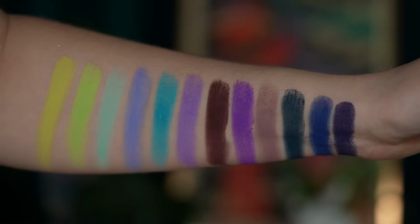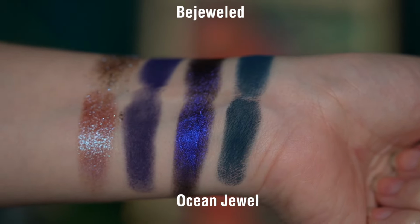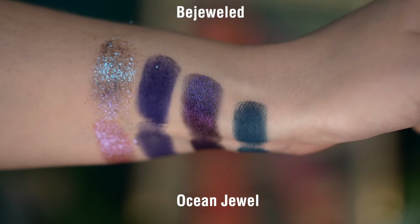When I first saw the inside color story of this palette, it actually reminded me of, I believe this was the holiday palette from 2022, the Bejeweled palette. So I will be showing you some swatch comparisons there. There are a couple of mattes and shimmers that I thought looked a little bit similar, but I definitely feel like the newer version, the Ocean Jewel palette, is kind of an elevated version and much more of a brighter version of the Bejeweled palette.